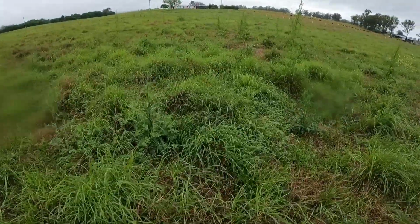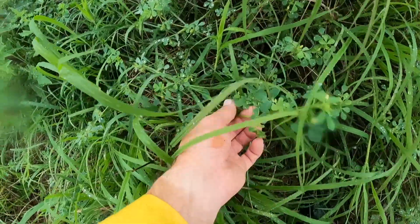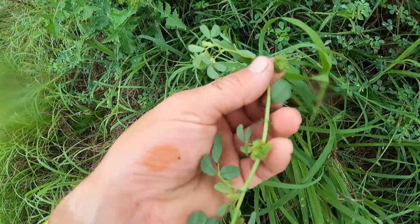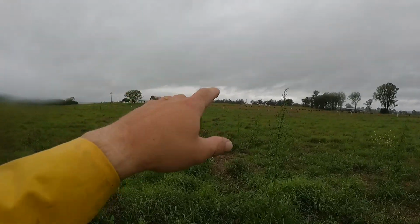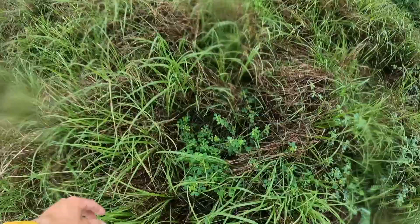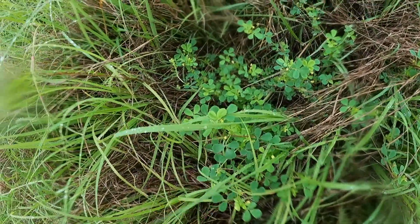The second species that I'm noticing the most of in that fecal seeding was the barrel medic. So this is the barrel medic here, and it looks almost exactly the same as burr medic. They might even be the same thing, just different names, but we have quite a bit of the burr medic that's come up naturally in those rockier blocks up the back there. So it's come up well. Looks like it's almost starting to flower as well.